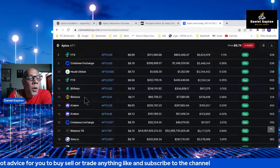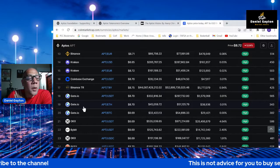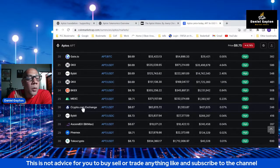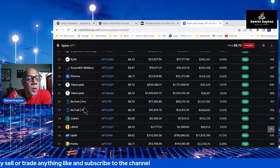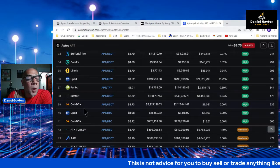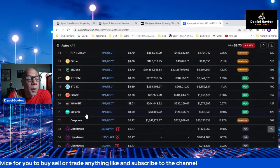So they're on all the big ones. They're on all the big exchanges, a lot of the tier one ones. You look at Gate.io here. So they did come out listed on a bunch of big exchanges. It looks like they took care of a lot of their business before launch, getting listed on these exchanges, and obviously they are doing a lot of volume because they are on a lot of these exchanges.